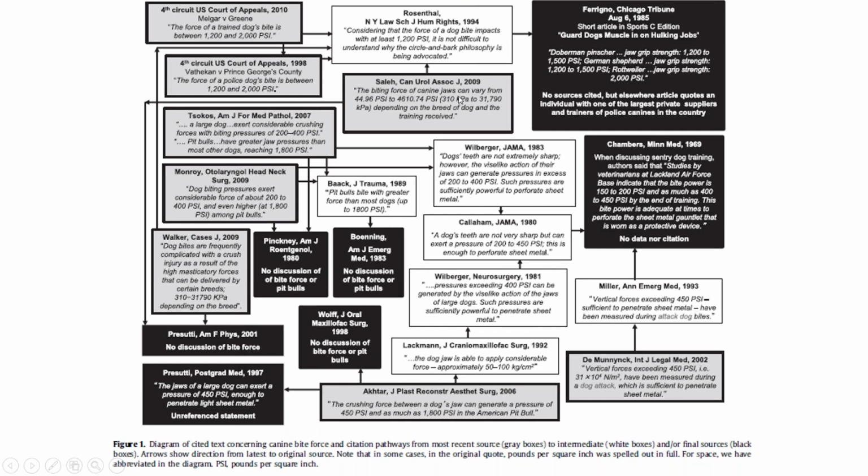So here's another case where this chap says the biting force of canine jaws can vary from 44.96 PSI. God, I love the lack of significant digits here. To easily 100 times that, depending on the breed, and the training received, very important. So now we go to the intermediate ones. This is a 2009 paper, 1994 paper. Considering that the force of the bite impacts, used impact as a verb, at 1200 PSI, it's not difficult to understand why the circle and bark philosophy is being advocated. Good God, I have no idea what the guy is talking about. I'm reasonably certain neither does he.